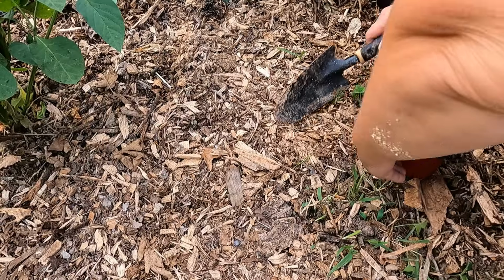We have a bunch of pepper plants that didn't sell at the market, so I'm gonna get those in the ground, and then I have a bunch of other chores to do out here before it gets really hot. So I'm gonna get going on that and bring you guys along.